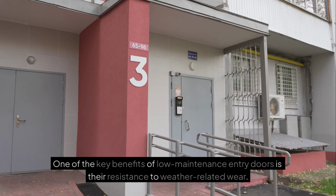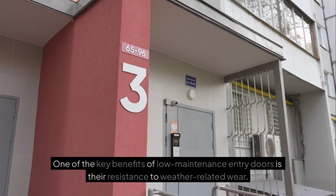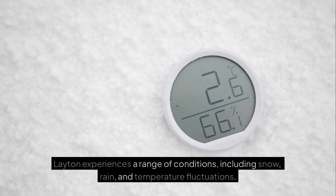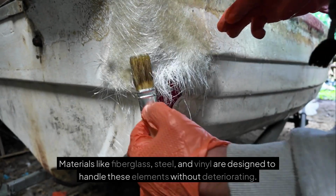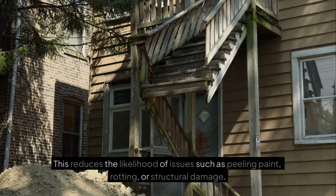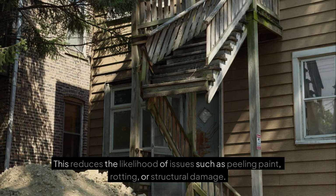One of the key benefits of low-maintenance entry doors is their resistance to weather-related wear. Layton experiences a range of conditions, including snow, rain, and temperature fluctuations. Materials like fiberglass, steel, and vinyl are designed to handle these elements without deteriorating. This reduces the likelihood of issues such as peeling paint, rotting, or structural damage.